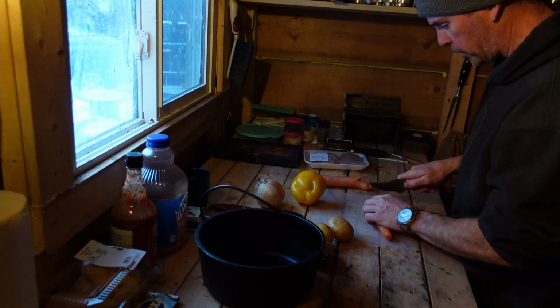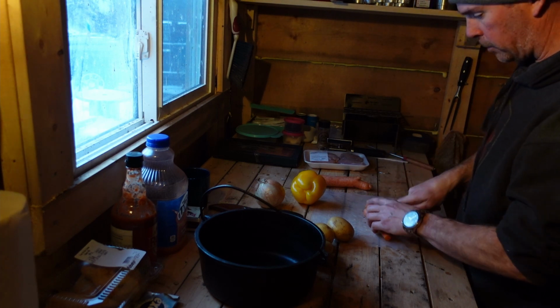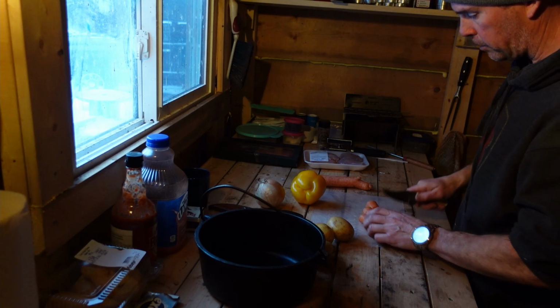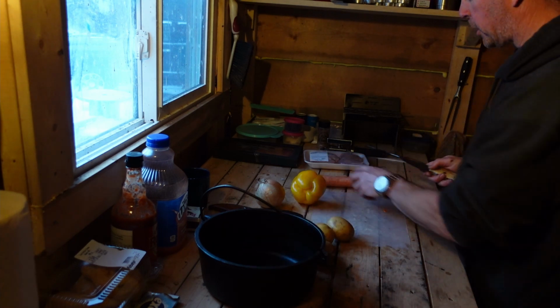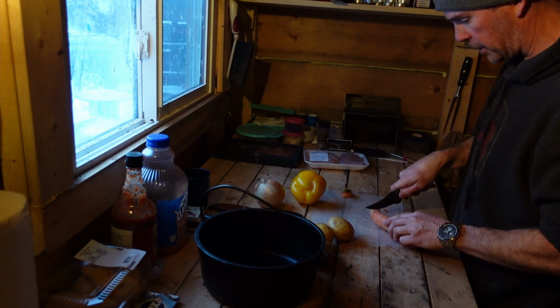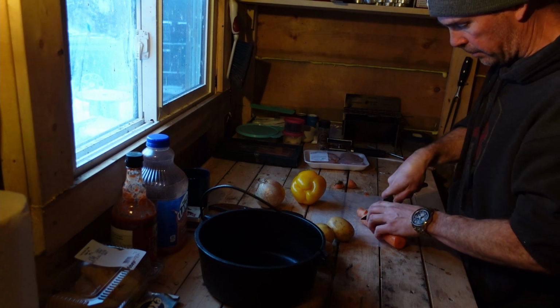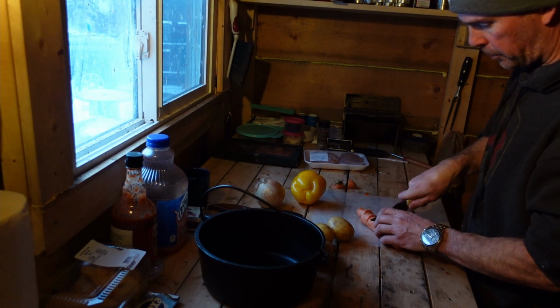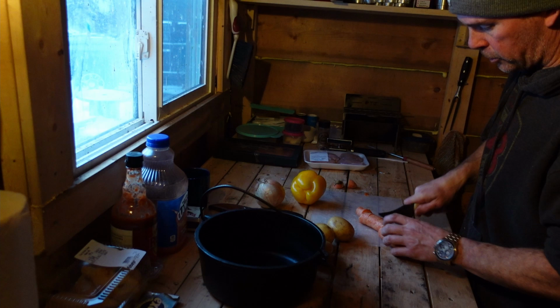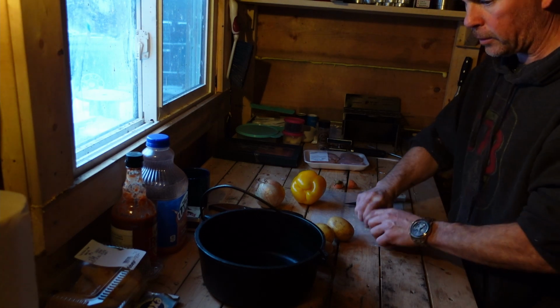Okay, so for tonight, I'll be doing up a bit of a chicken stew. Got a pack of chicken thighs. I'll be dicing up, cubing up, and stewing up with these vegetables in a little Dutch oven.